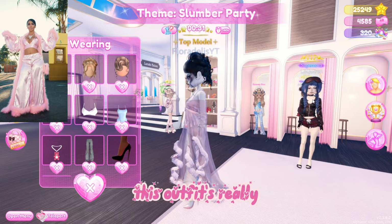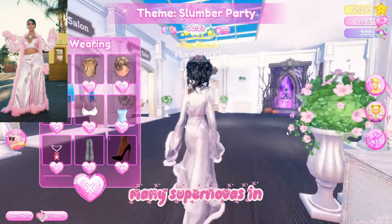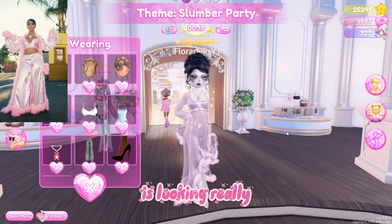Oh, this outfit's really cute. The girl with the blue hair, that's so cute. There's also so many supernovas in this lobby. I don't think there's anything else I want to add to this. I think this is looking really cute.